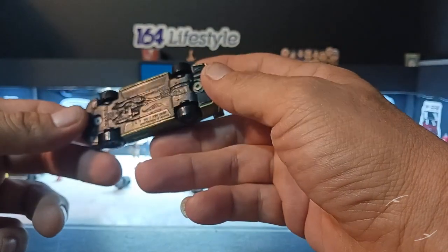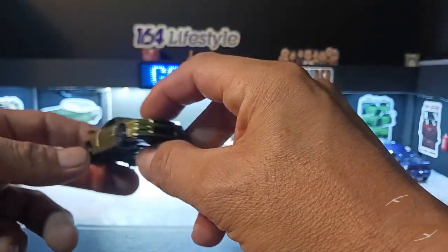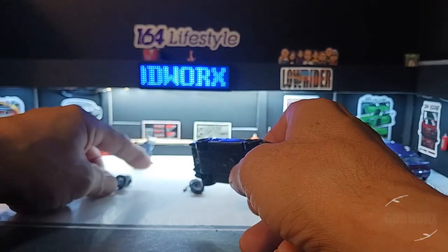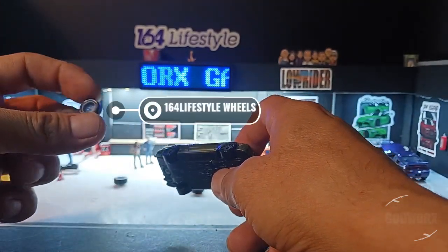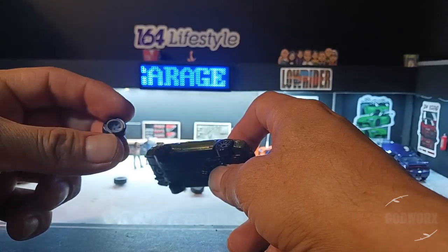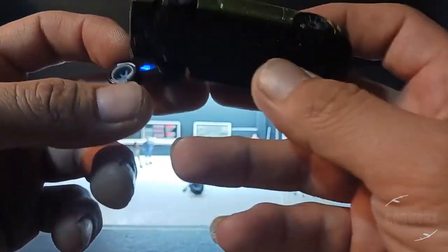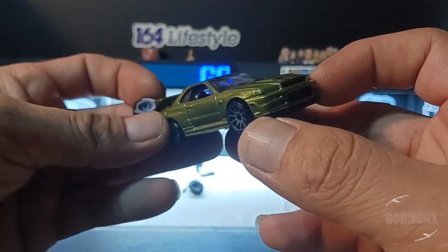It's an R34 by Hot Wheels. I'm going to customize it by putting some 164 Lifestyle wheels. Look pretty sick. Put it closer.